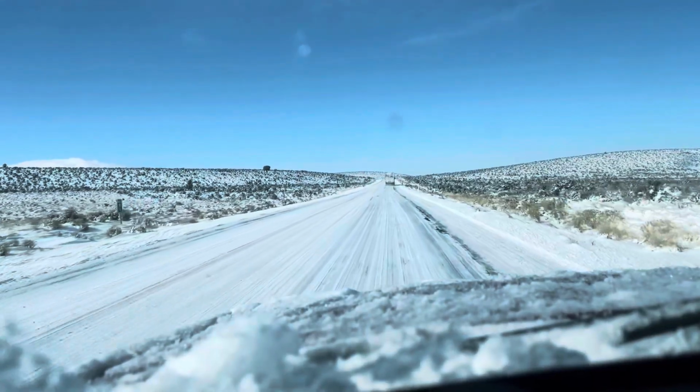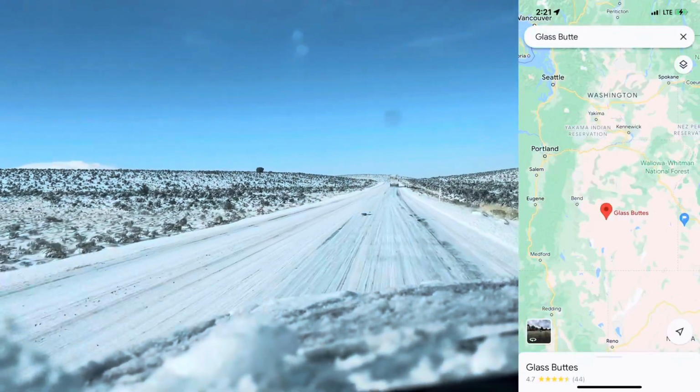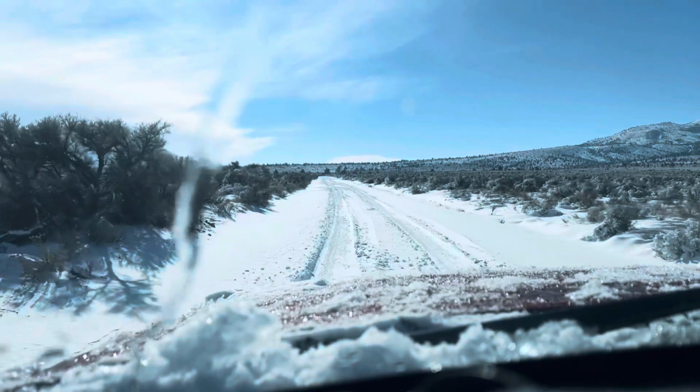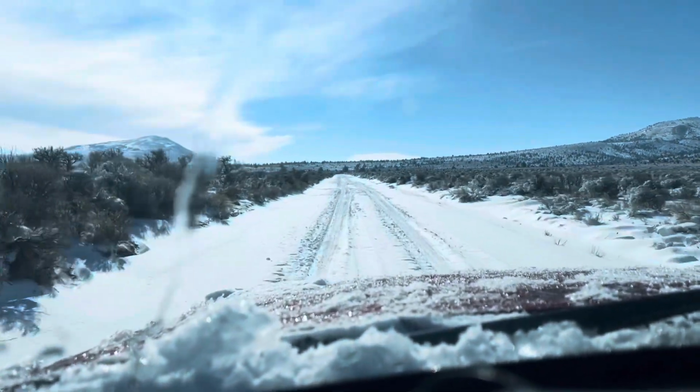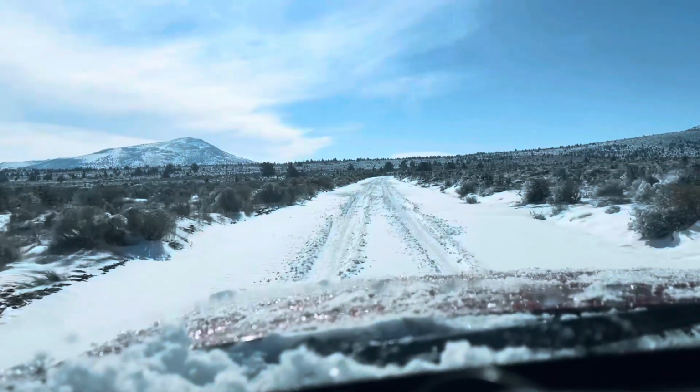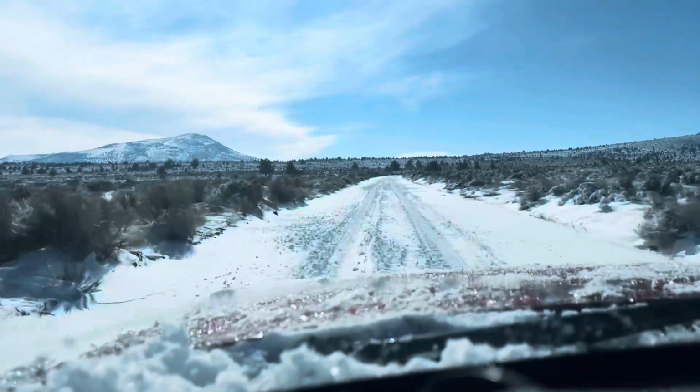Good morning from the high desert of Oregon. Today we're at a place called Glass Butte, which has an abundance of obsidian, which is essentially nature's version of glass. Obsidian is found in volcanic regions where the magma cooled down extremely quickly. The only issue is that I believe I came here just a little bit too late in the season. There's already about 6 to 8 inches of snow on the ground, and we're pretty much driving in other people's tire tracks in here. And the further up you go, the snowier it gets.